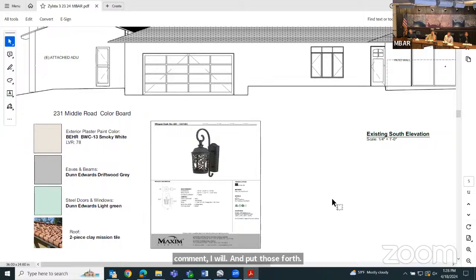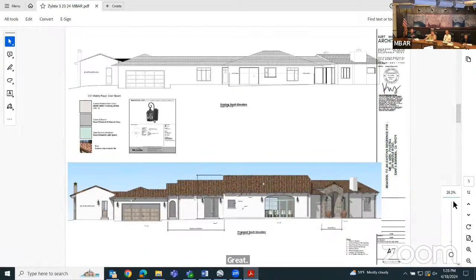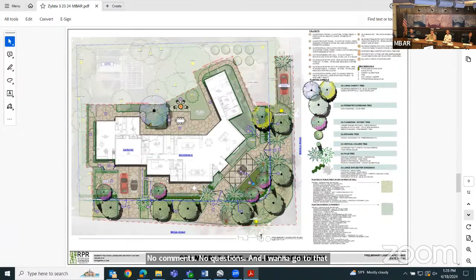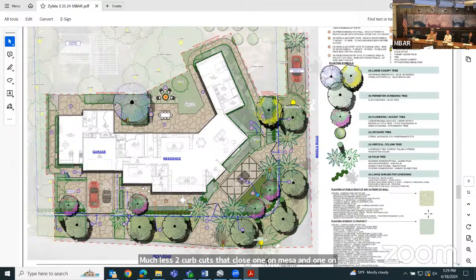Great. Robert? No comments. No questions. Kurt, I want to go to that driveway site plan, or the landscape plan is actually pretty good for that. I don't think I've ever seen a driveway that is that close to the corner, much less two curb cuts that close, one on Mesa and one on Middle. I understand that your entire design is based on that driveway. Have you gone to Public Works to make sure that they will permit this driveway, or that it is permitted? Have you done that yet, please?